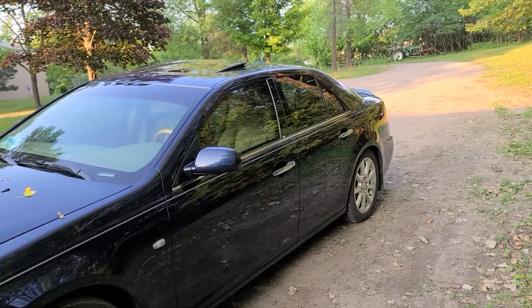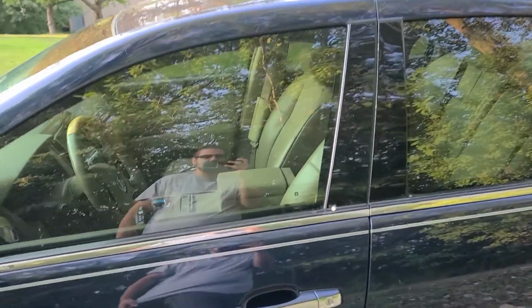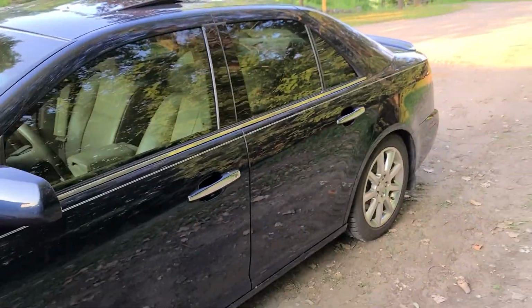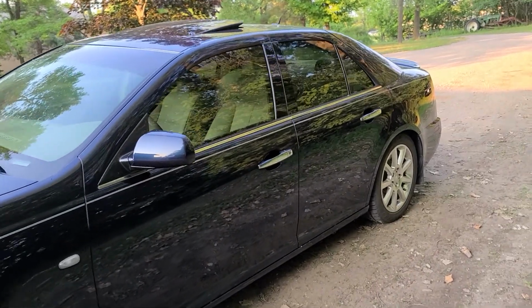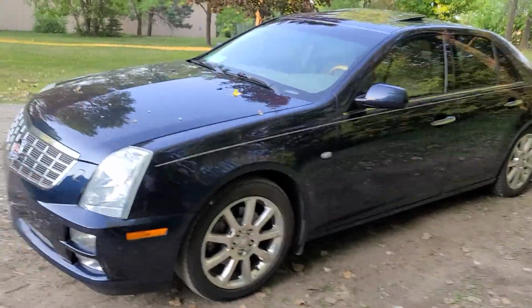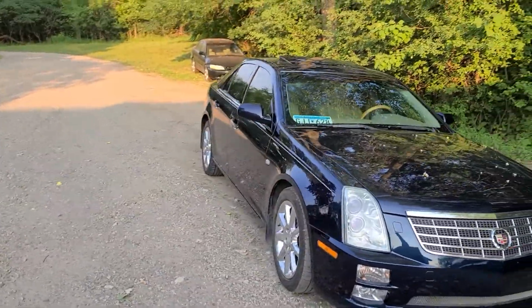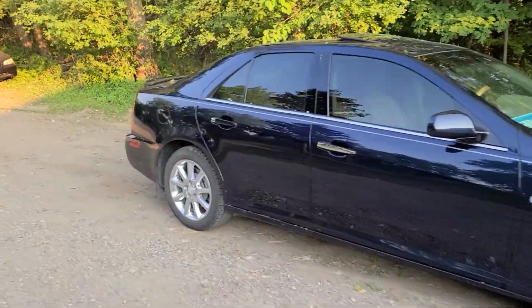Obviously the front looks brighter than the back because the windshield isn't fully tinted. But I like it. It's growing on me. I don't care that you can still kind of see me inside, but I love how shiny the windows look. That is really nice. That definitely is what's selling me. You're walking up to the car and the windows are just as glossy as the paint.